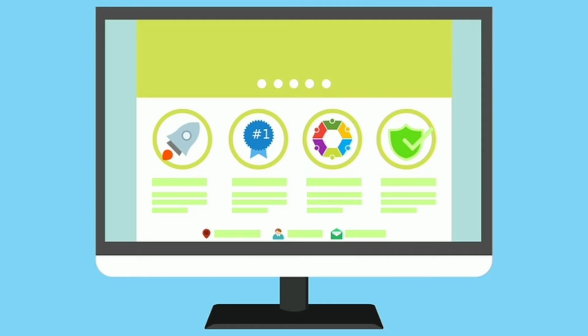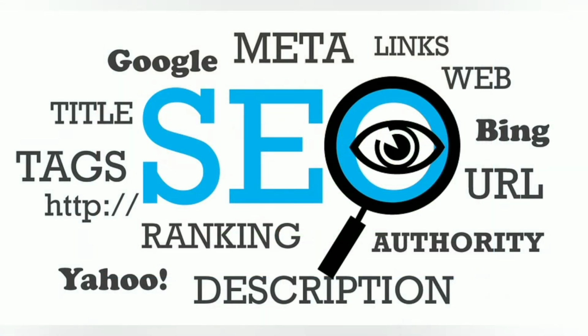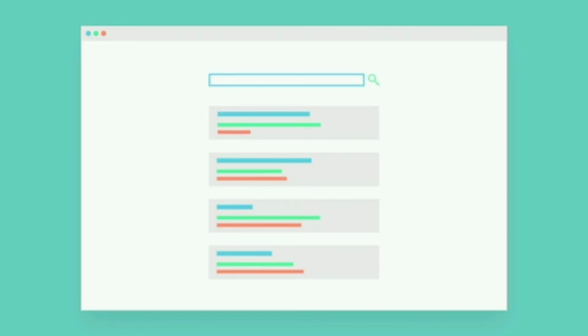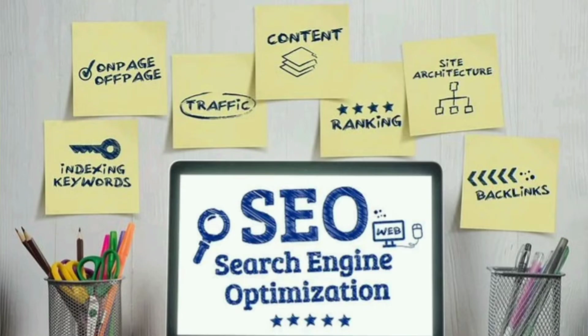What are the different SEO factors? There are over 200 factors that Google analyzes before promoting a website at the top of the search results. But there are only 5 main important factors that you have to focus on at the beginning.